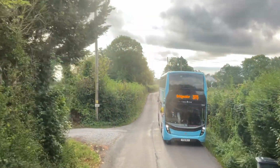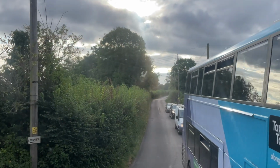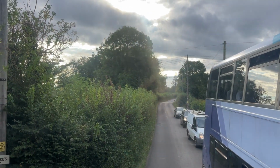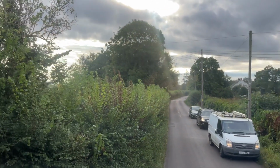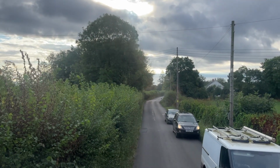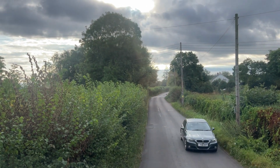Passing another 375 bus bound for Bridgewater. Originally, when First West of England took over the 75, which is now the 375, First West of England used to put whatever single deckers they had lying around, which was usually either an Enviro 200 or a Wright Streetlite. However, Wright Eclipse 2s did occasionally operate the route.